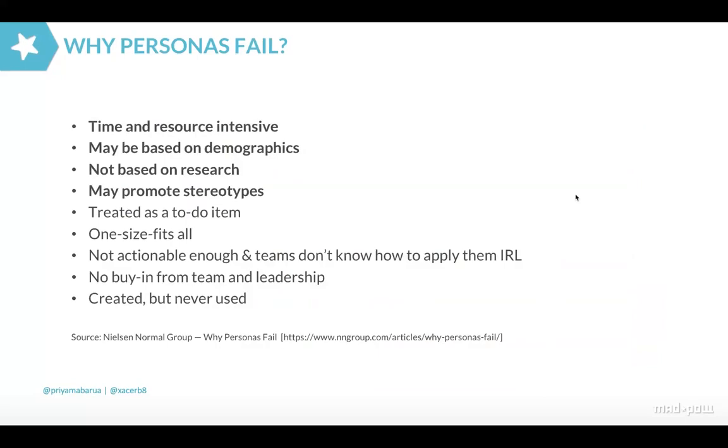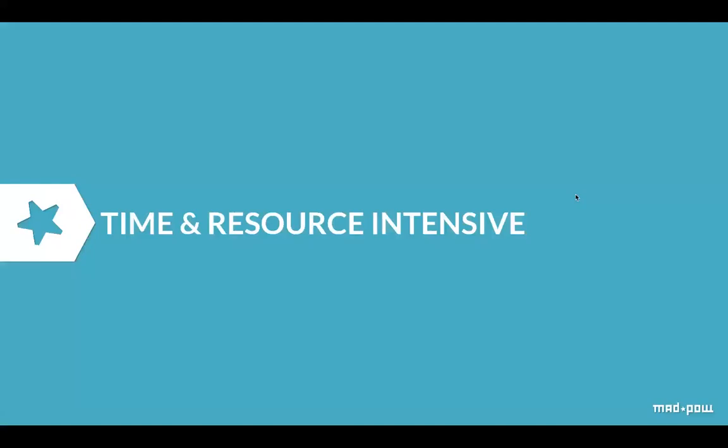So as we've been working, these are the reasons that we have seen personas fail in our projects. We were happy after we compiled our list to see that Nielsen Norman validated this. You can go through the list yourself, but the four biggest issues are that they can take a lot of time and resources, they might be based on demographics and not research, and they can often promote stereotypes. We are not going to talk about all of these bullet points today, but we're going to focus on the first four because to us, they're the biggest barrier for success when you're using personas. So Priyama now is going to walk you through those bullet points.